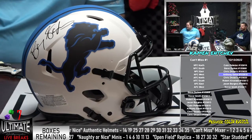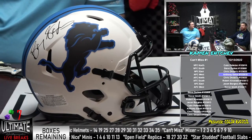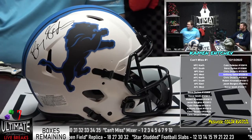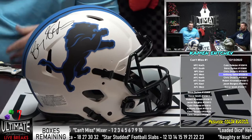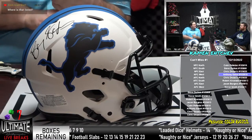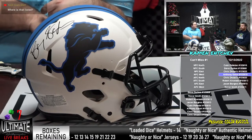Let's do it, guys. I'm telling you, that Steve Young, Jerry Rice, that picture doesn't do it justice. Oh, my God. I've never seen a helmet that looks like that. It's so clean. Yeah, it's so cool. Jerry Rice actually had more receiving touchdowns with Steve Young than Joe Montana. Really? I didn't know that.